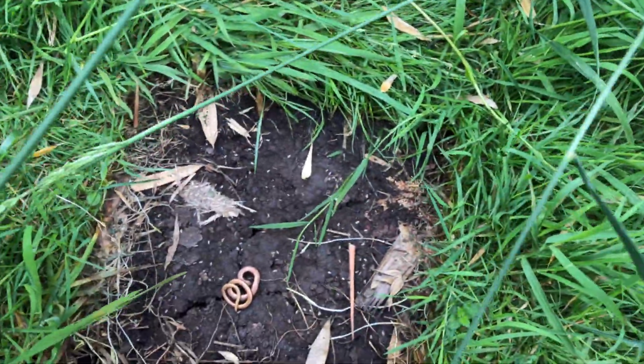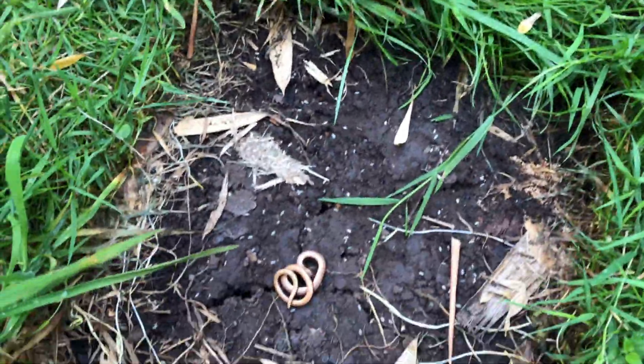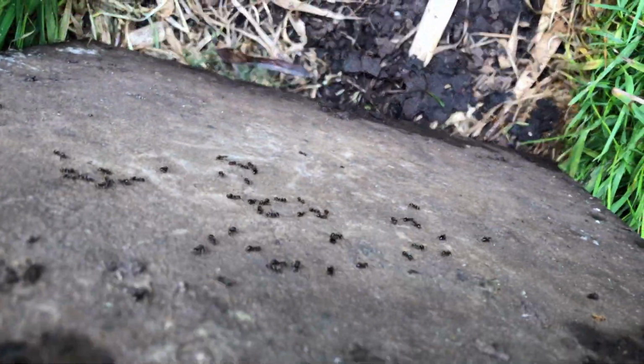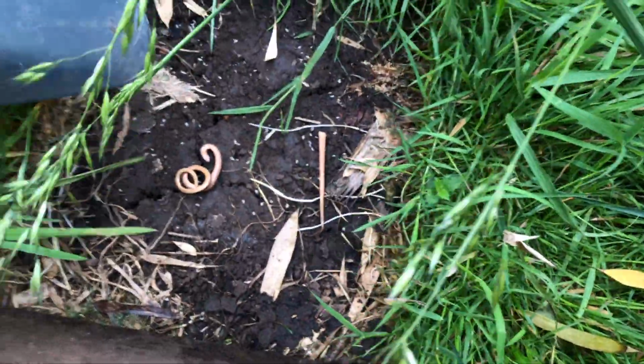Hopefully, that's, oh my goodness, that's a slowworm. Wow, look, no way, look at the baby slowworm. Oh, beauty, and some ants. Fantastic. Oh, that's brilliant, how unexpected.